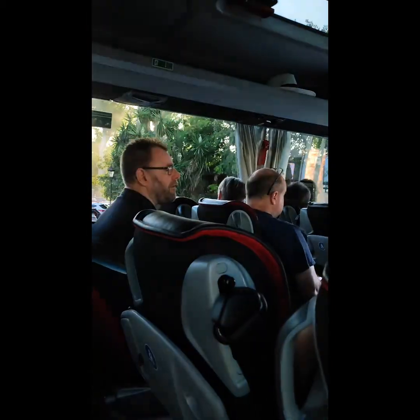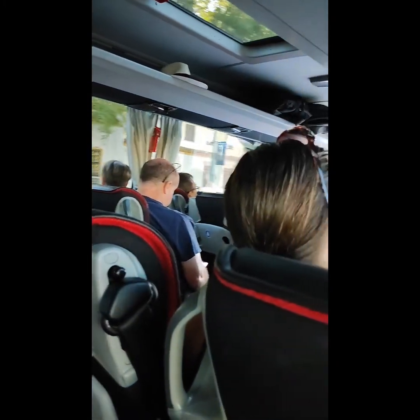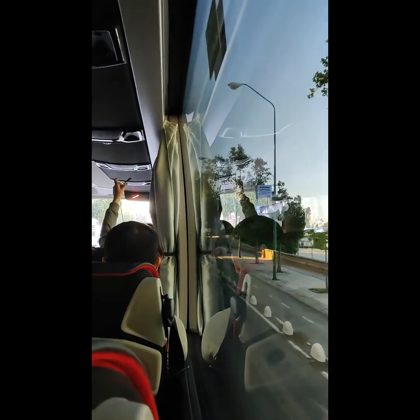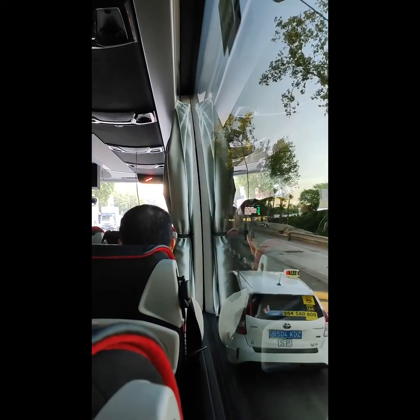Andalusia, as you know, is one of the regions of Spain. Spain is split into 17 regions, 17 autonomous communities. One of the biggest ones is Andalusia, and Seville is the capital city. Seville is the capital city of Andalusia.